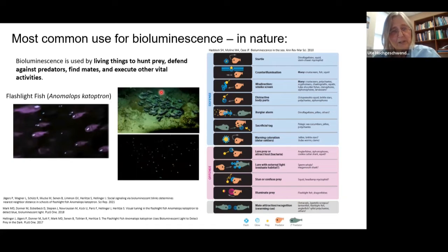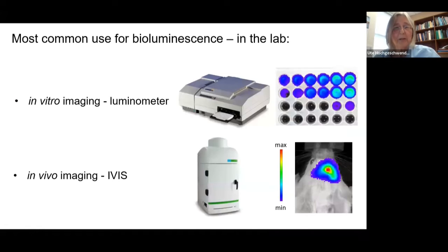That's how these fish, once they find a food source, all conglomerate on it. And here you can see the overlay. This is work from Stefan Herlitz's lab. So in the lab, you might have come across bioluminescence in two instances.